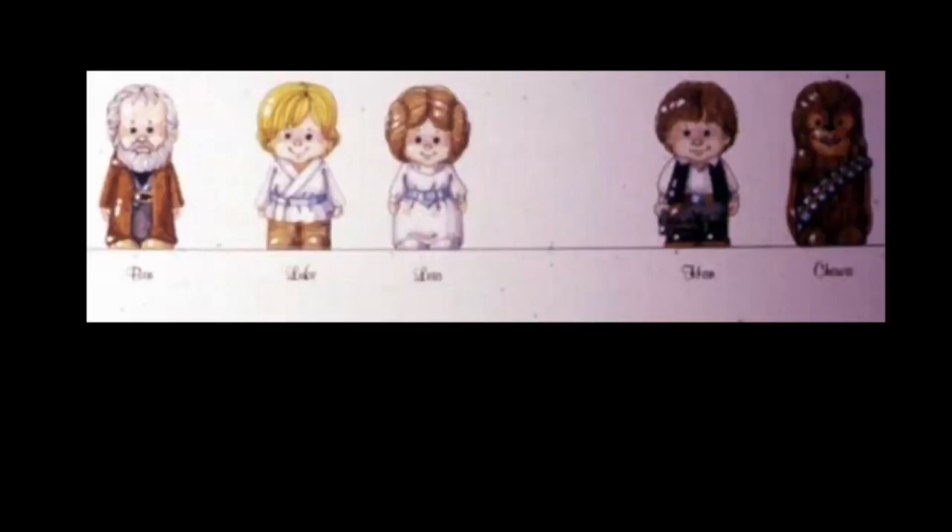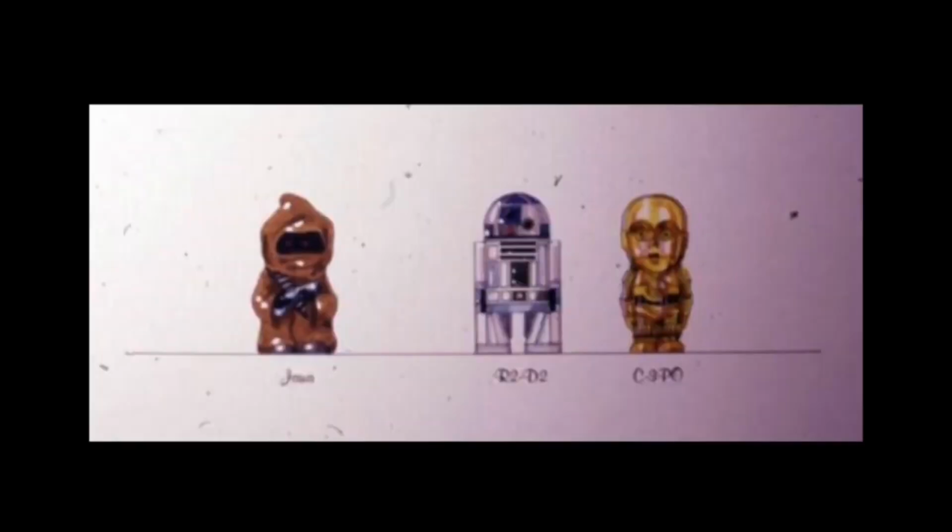And here they are in their color form. We have Obi-Wan Kenobi wearing his brown robe, Luke Skywalker in the classic Star Wars A New Hope look, and Princess Leia with the buns. Then we have Kid Han Solo with the Kid Wookiee Chewbacca. And here's a look at the droids R2-D2 and C-3PO. And the one I probably love to have the most, a Jawa. And then the bad guys, Darth Vader and a Stormtrooper.